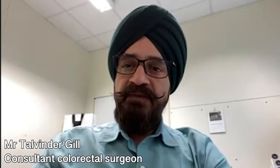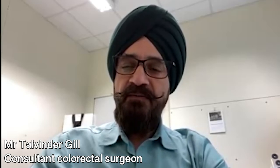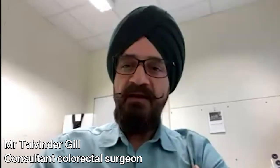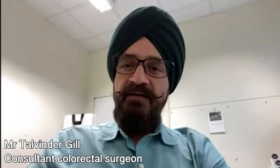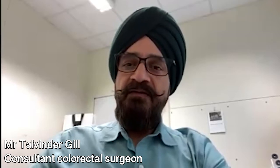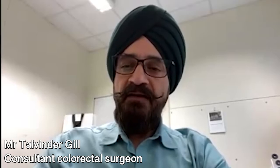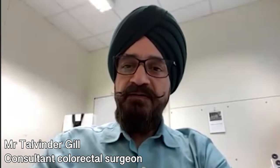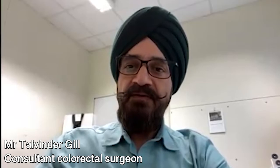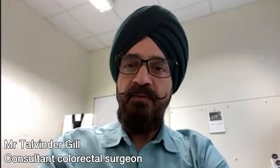Gallstones can be asymptomatic, which is not causing any problem. And if it's just incidentally found on the scan, that doesn't necessarily require any treatment, but it should be seen by a specialist and advice taken. But if gallstones are causing problems, then most of the time an operation is the definitive treatment, which is to remove the gallbladder.